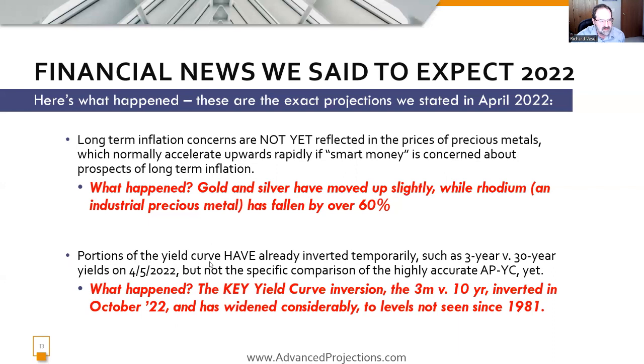Okay, last year portions of the yield curve had already inverted temporarily, such as the 3-year versus 30-year yields back on the 5th of April last year, but not the specific comparison of our highly accurate 3-month versus 10-year comparison. And that is the one that is most telling. That's the one that the Fed uses in their calculation of recession potential. So what did happen between April of last year and the current time? This key yield curve inversion, the 3-month versus 10-year, inverted in October of last year and has widened considerably to levels not seen since the last great inflation fight in 1981.